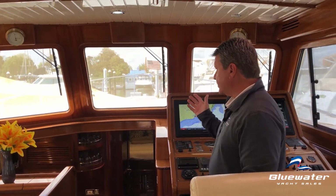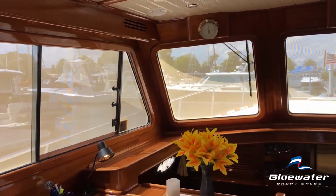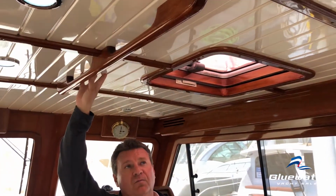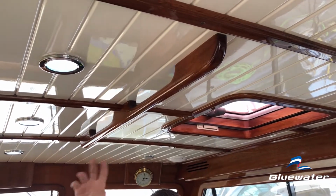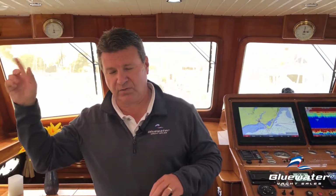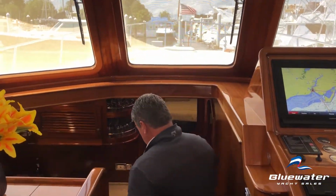So again, just a quick look around. Big wipers, sliding windows at the chart table and at the helm, and handrails nicely positioned throughout the boat. You'll notice painted tongue and groove overhead with teak battens. It's a really attractive vessel. All of the hatches in this boat were removed and rebedded over the past winter. Also, dripless shaft seals were replaced this last winter as well. So we're going to go down and peer over into the galley, which is also stunning.